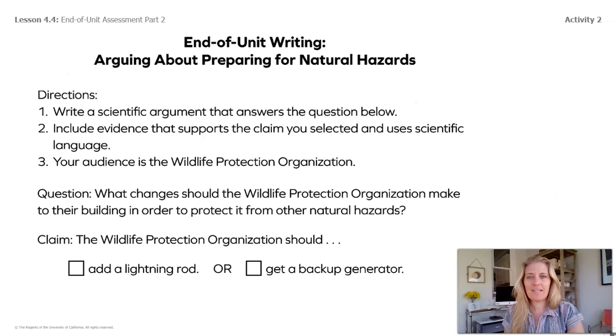Here are the directions. End of unit writing, arguing about preparing for natural hazards. Directions. Number 1, write a scientific argument that answers the question below. Number 2, include evidence that supports the claim you selected and uses scientific language. Number 3, your audience is the Wildlife Protection Organization, so that's who you want to write to. And your question again is, what changes should the Wildlife Protection Organization make to their building in order to protect it from other natural hazards? Not just the hurricane that we already practiced, but should the Wildlife Protection Organization add a lightning rod or get a backup generator?